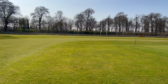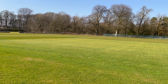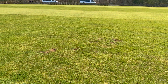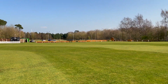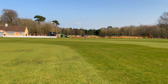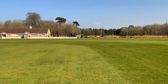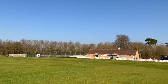Outfield is coming on nicely. There's a few rabbit scrapes that I need to address. There's one there. But I've not lowered the cut by very much. I want it to be growing, and it certainly is. Encourage those roots. I'm not going scalping it off.